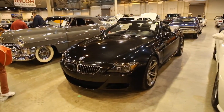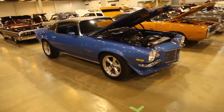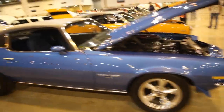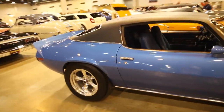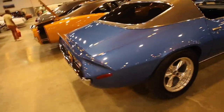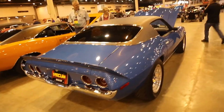This M6 convertible right here with the V10, aka the cool M6. This is amazing, right? This actually looks super good. Not sure what it is about this generation of Camaro, Firebird, Camaro for this one right here. I'm not sure what it is about this generation that I just absolutely love. I think it looks sick though in this blue color.